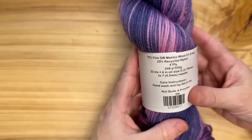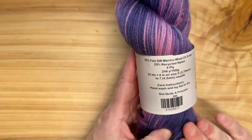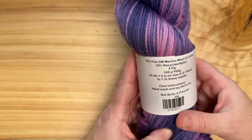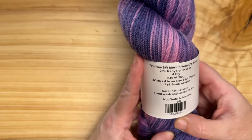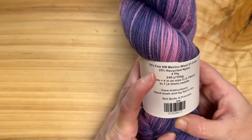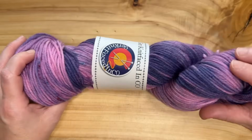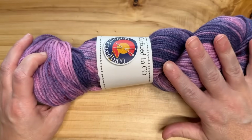Let's read a little bit more about this. This is called Not Quite a Princess. That is the name of the colorway. And it is a 75% fine superwash merino wool and then 25% nylon. This is 246 yards.